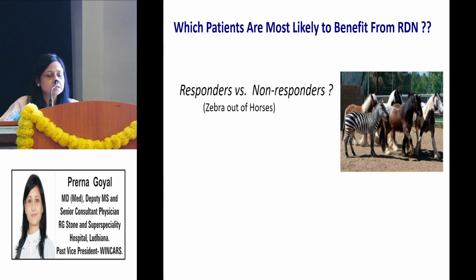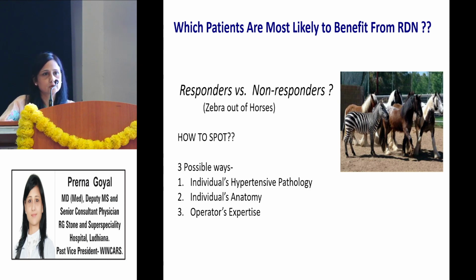Now, which patients are more likely to benefit from RDN? Because the effect of RDN is not homogeneous. If we see the success rate of RDN, only 4 out of 5 patients will respond, 1 patient will not respond to the RDN. So, how to pick up the responders versus the non-responders?